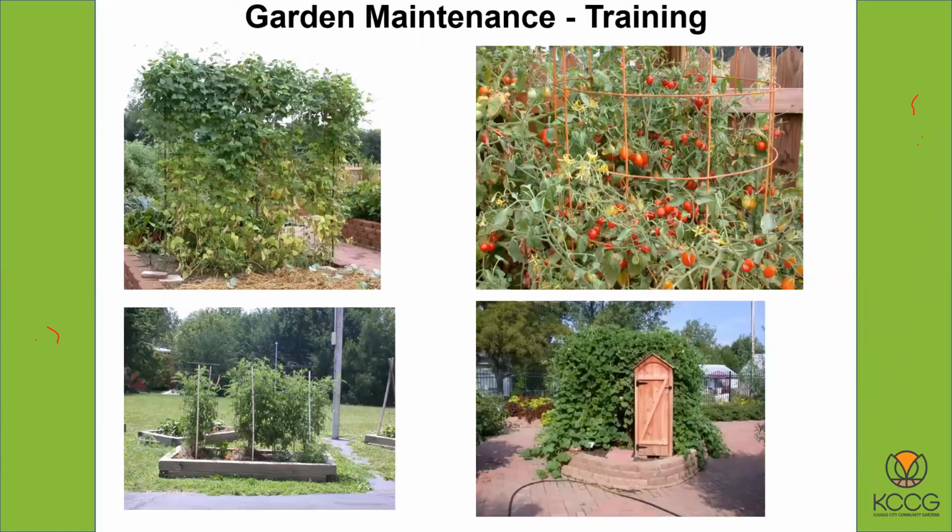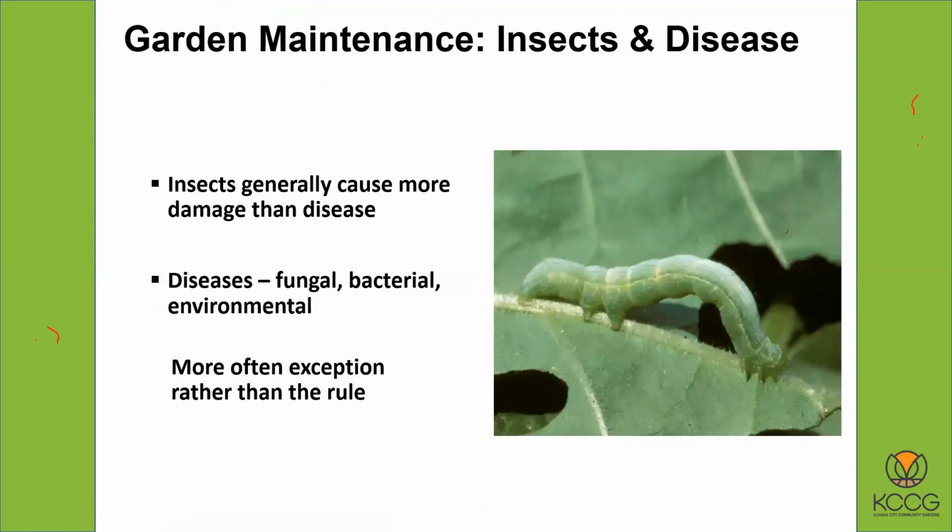Here are some different kinds of trellising materials. Up in the upper right-hand corner, you see a concrete reinforcing wire tomato cage. We like those a lot because they're big and sturdy. I also like to use cattle panels for trellises. They make really nice trellises for things to climb up. Here are just some tomato stakes that it looks like people are using. These are some cattle panels that we use for growing gourds in our children's garden. So there are lots of different materials you can use.